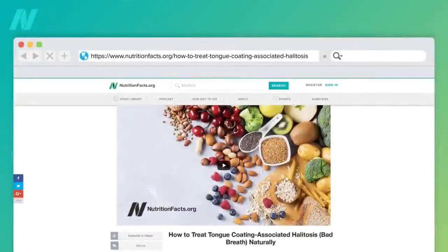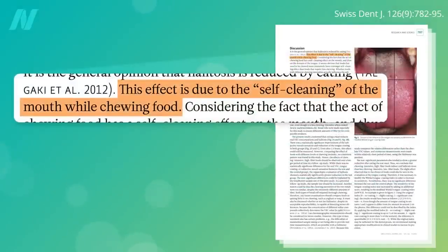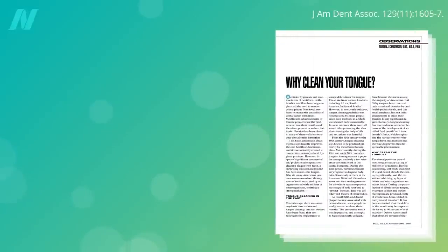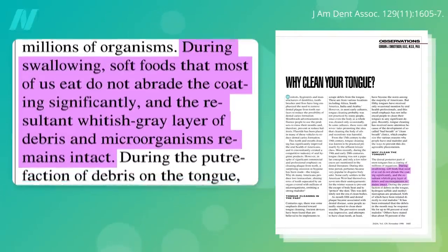In my last video series on halitosis, I explored the benefits of eating a high-fiber diet for causing a reduction of halitosis. This effect is thought to be due to the self-cleaning of the mouth while chewing food. However, soft foods, like how most fast food is designed so you can gulp it down, do not sufficiently scrape at the coating on your tongue, and so you can be left with a tongue coating, a whitish-gray layer of debris and microorganisms, particularly towards the back of your tongue.